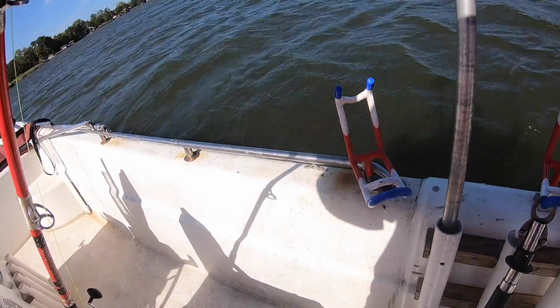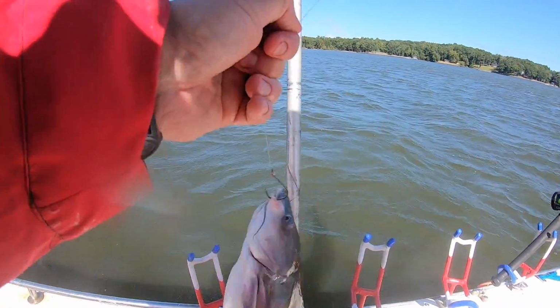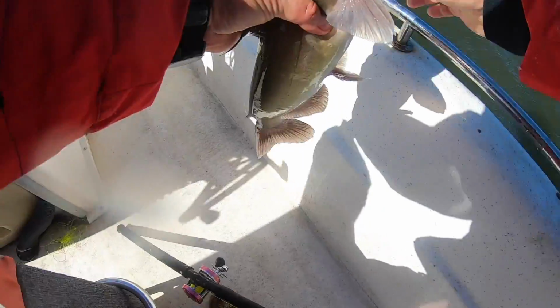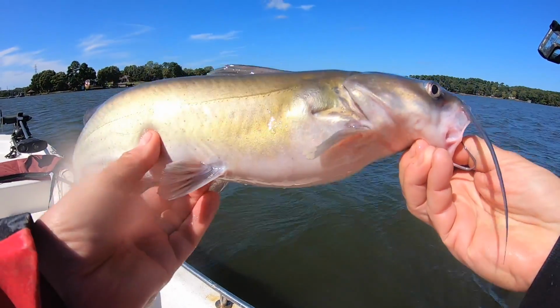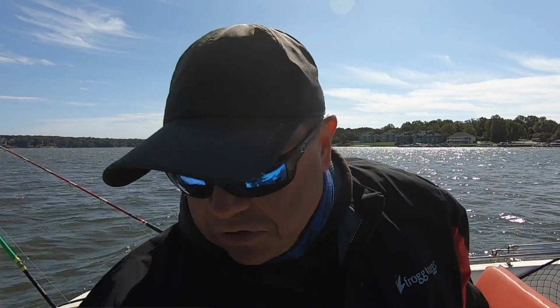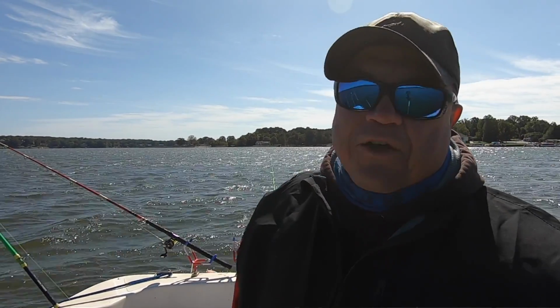Another channel. There's a lot more channels down here. Boom, quick release in the boat. There he is, pretty channel. Some of these are getting bigger. Y'all always hear me complaining about we got small channel cats. They're not huge, but those are better than average. At least that's looking like the old average.